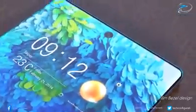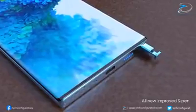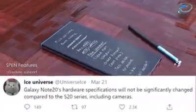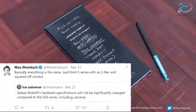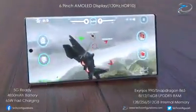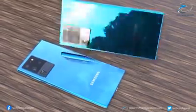Well, two reliable leakers, which are Ice Universe and Max Weinbach, say that none of this is going to happen. Ice Universe tweeted that the Galaxy Note 20's hardware specs are not going to be significantly changed, not even the cameras. Max also quoted his tweet, and he states that basically everything is going to be the same and that we should expect the S series with an S Pen and squared off corners. So maybe a little disappointing for some to hear, and for those unaware, Ice Universe and Max are pretty reliable when it comes to Samsung leaks, and they don't just make things up.